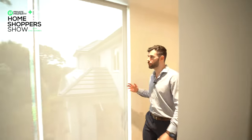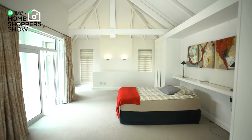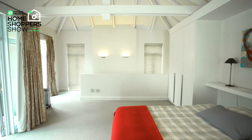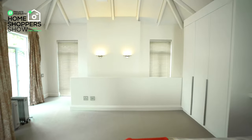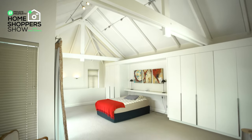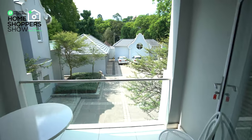And then we come down this short flight of stairs with beautiful windows on my right hand side, and find ourselves in not the master bedroom, but something so close it most certainly can equate. As you can see, so much space here for a bed of your choosing, built-in cupboards, and a beautiful loft apartment vibe up above, comprising of the ceiling. Then your very own private balcony overlooking your carport.